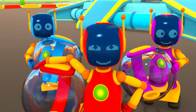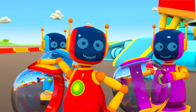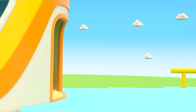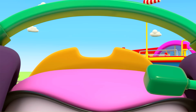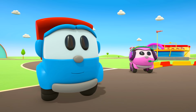The spacesuits? All ready. Hey, stop! Let's take a picture. Oh, a picture. Say cheese. Now for the launch. The astronaut robots are going into the rocket. Testing, testing. The robots can hear everything. The rocket is ready for takeoff. Let's stand clear for takeoff.